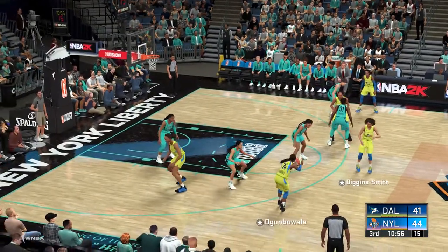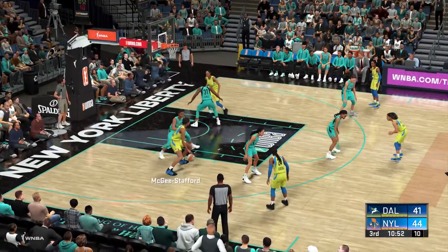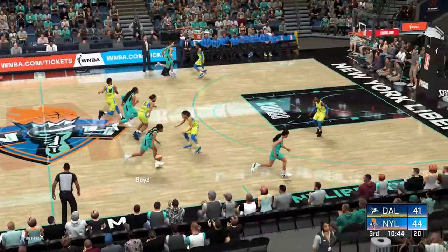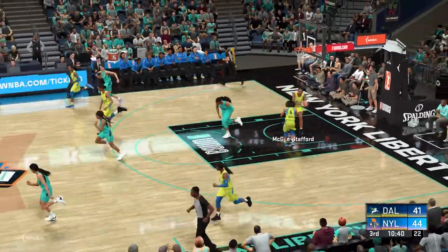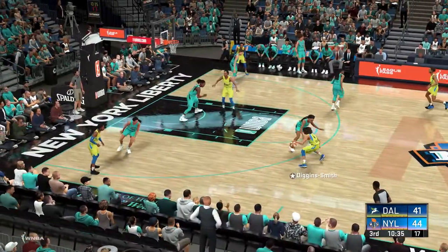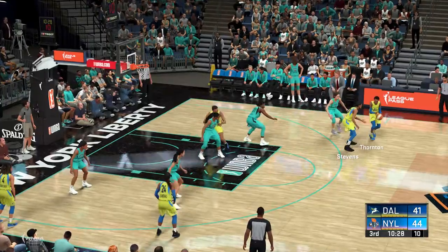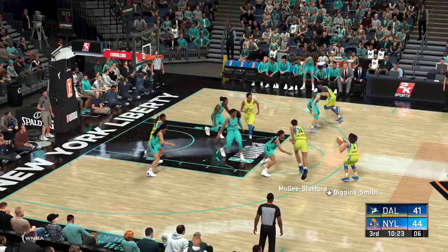Outside, Diggins Smith. Pass to Ogunbowale. Here's McGee Stafford. Great defending. McGee Stafford can't get it to go. Well, you love the tough D, especially inside. And that's exactly what she gives you, Tim. Constantly making her presence felt around the rim. Now here's Diggins Smith. Stevens with it. Defended by Nurse. Pass to McGee Stafford. Now here's Diggins Smith.